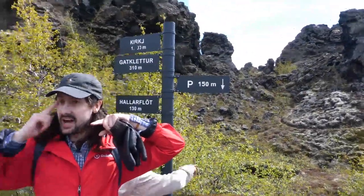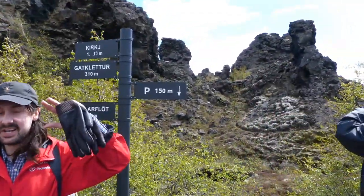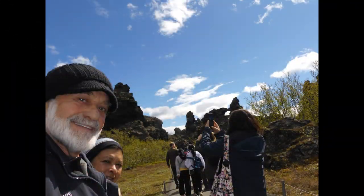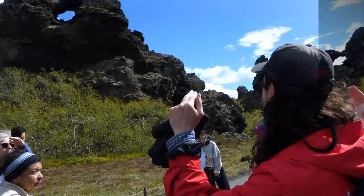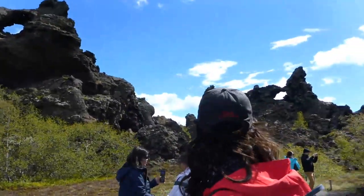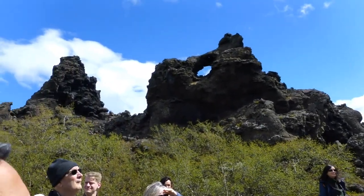Find the nose or an eye, you can usually spot the rest of the face shortly after. I will point some more things out here as we go along. Lava broke through and flowed through, creating this circle. There's a perfect example of that also a bit further down the road.